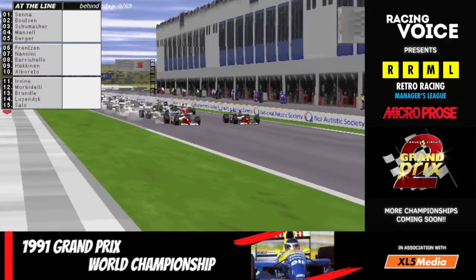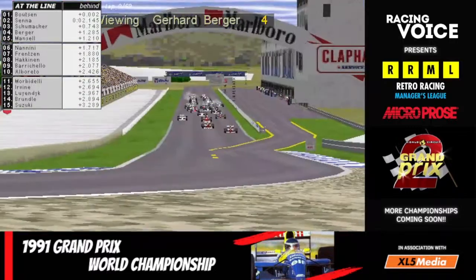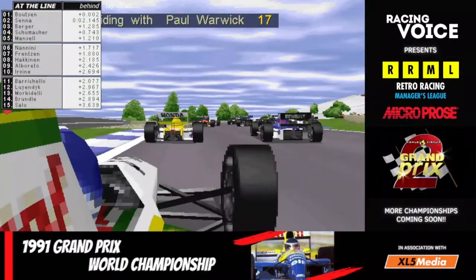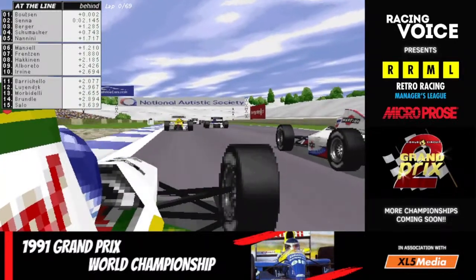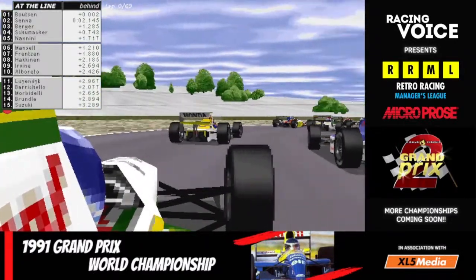Let's race at Jerez. And it's a perfect start for Thierry Boutsen. He launches away on his comeback to get into the lead of the race in front of his teammate Senna. Berger's on a charge to the first corner and he's beaten both the Ferraris off the line. So we're on board with Paul Warwick, substituting for his brother Derek. And a really exciting race battle as they charge their way through to the first couple of corners.